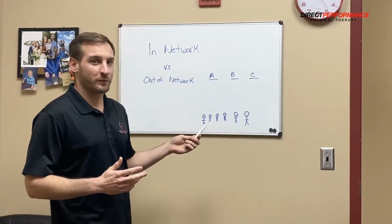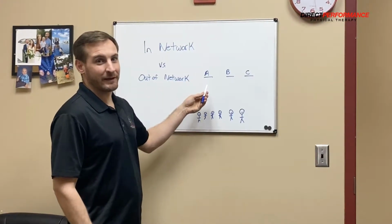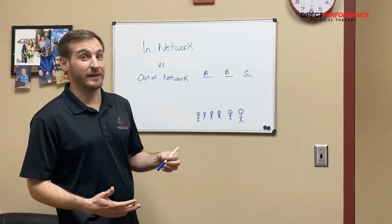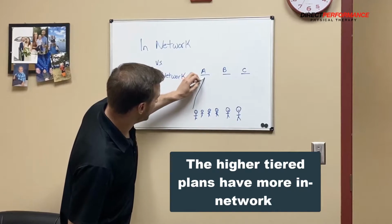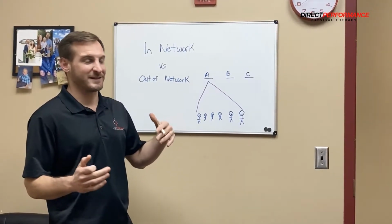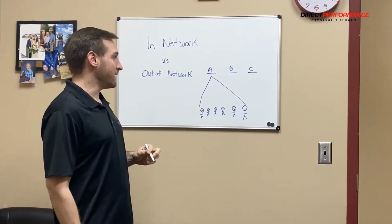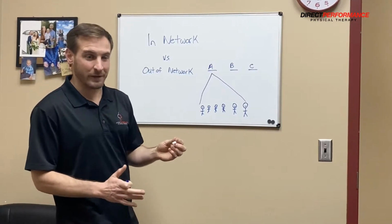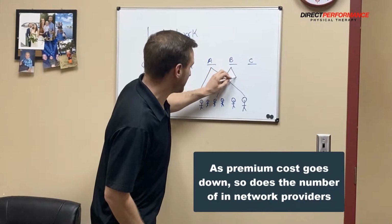Now, with your specific plan, the more premier, higher level plan is going to have the highest amount of in-network providers, meaning that under Plan A, you can go and take your pick from any of these 6 providers. All provide the same level of coverage that's under your plan. It's a locked-in thing. Now, under Plan B, that network might shrink. You could only see 4 out of these 6 providers.